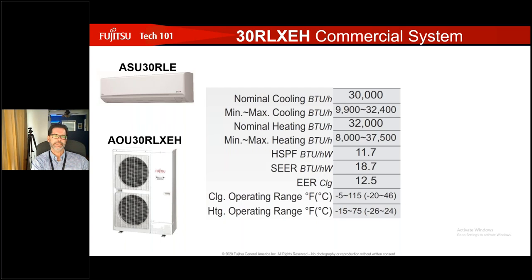Again, what you see in the catalog isn't reality. Looking at the min-max heating, it says this 30 produces 37,500 BTUs. True statement, on a 47 degree day, maintaining 70 degree indoor.